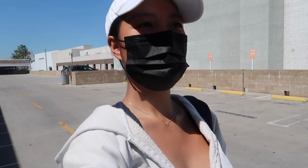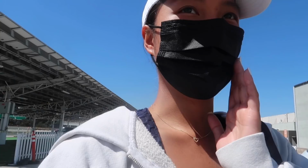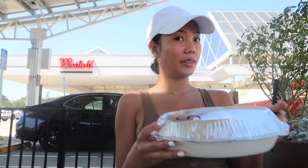Westfield Mall. I have to pick up some stuff from Sephora, like a new sunscreen for my face, and then we're going to have lunch. I got Chipotle for the games, and I got the baby chips and guac on the side.